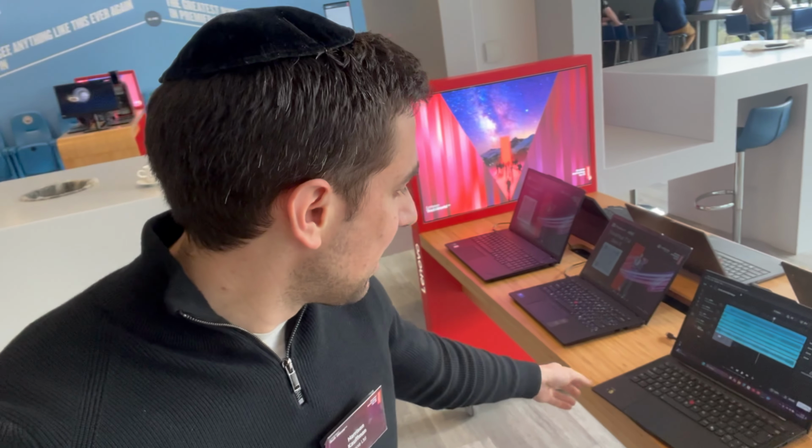But this time, it's not like a huge heavy brick. They're actually very thin, very portable. Look at that. Let's take the big one here, the T16. Obviously the 16 inch, really nice size here. Very thin as well. But you can drop this and it will survive quite a lot of abuse.